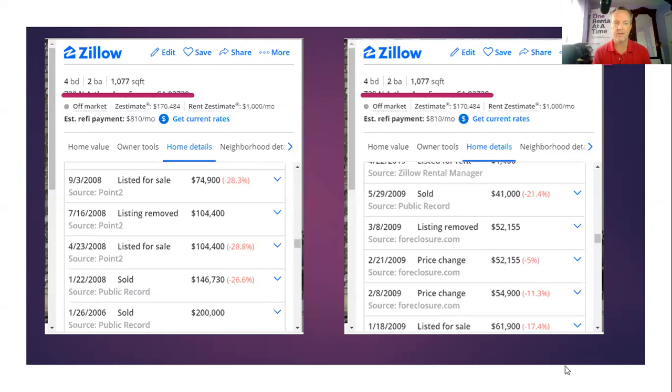$146,730. You could see it took almost 3 months, and this was pretty common. Back then, it took a while for properties to be put back up for sale. It was listed for $104,400. And then you just see the slow drop in prices. You can see it was removed when that expired. The first 90 days were up, it expired. It then came back on the market in September at 74 grand. It then was dropped again to $61,900.